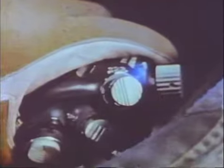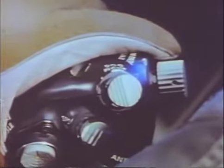Another feature that enhances combat responsiveness and reduces pilot workload is the dogfight missile override switch located on the throttle. This one switch permits the pilot, should he encounter an air-to-air threat, to instantly change his fire control system from air-to-surface to air-to-air.